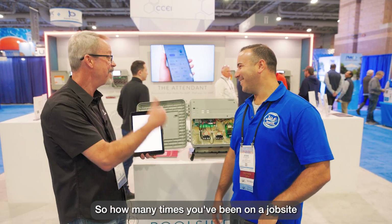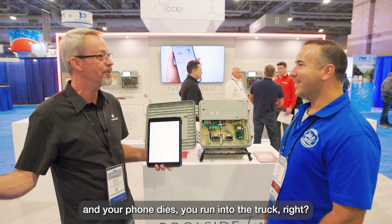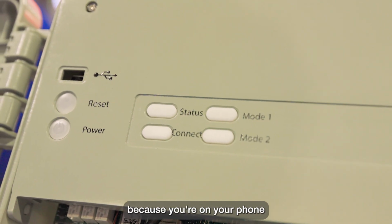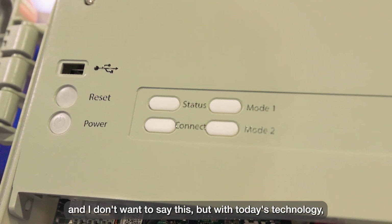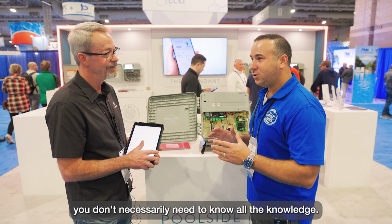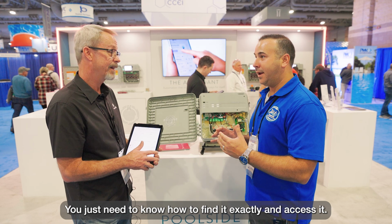So how many times have you been on a job site and your phone dies, you're running to the truck, right? Yeah, all the time. Just plug into my box. I'll let you charge your phone. That's unbelievable. Because you're on your phone, and I don't want to say this, but with today's technology, you don't necessarily need to know all the knowledge. You just need to know how to find it and access it.